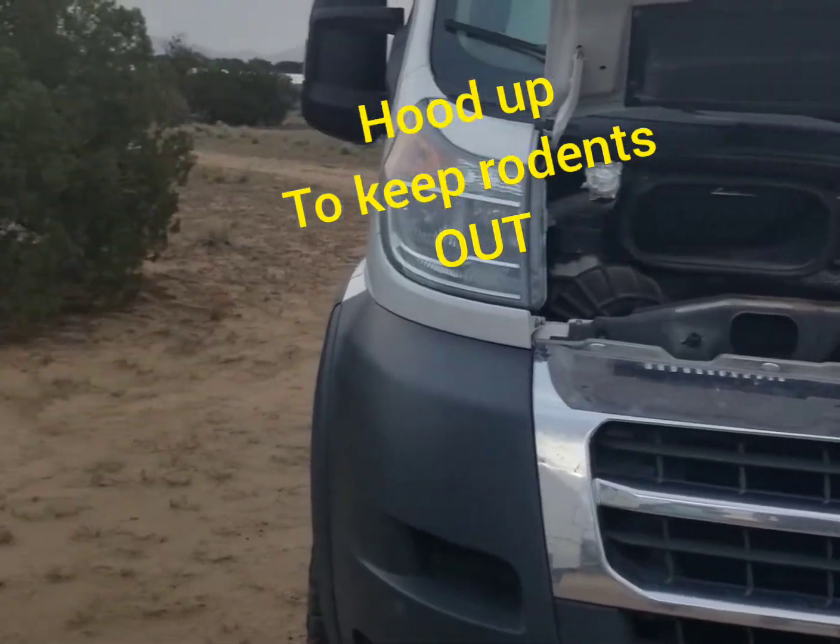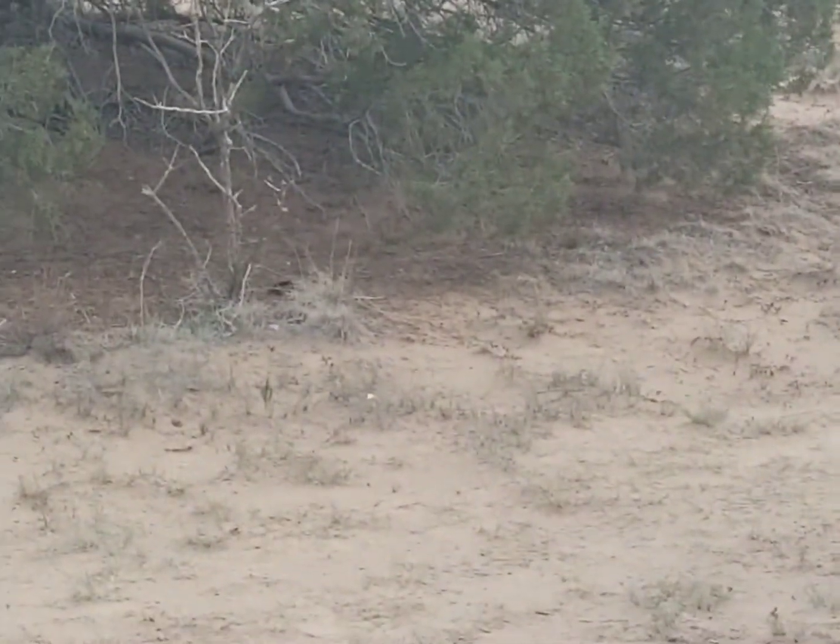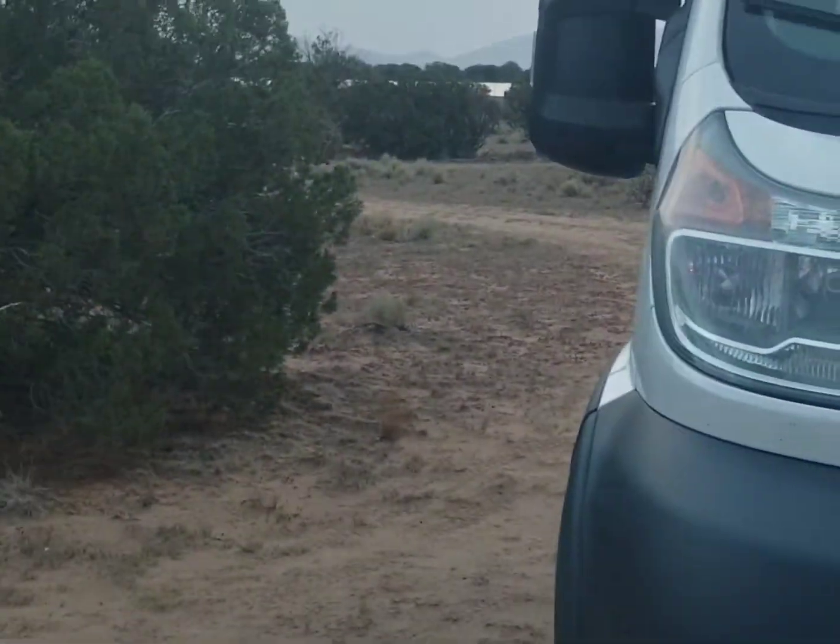Here's the mice holes, and be very careful because the van is right next to the mouse holes.